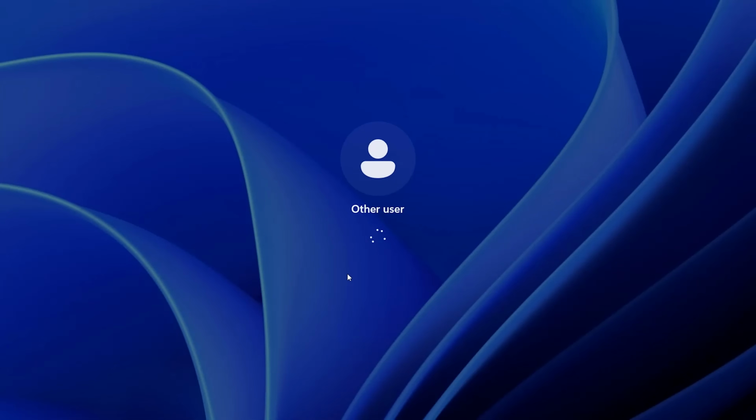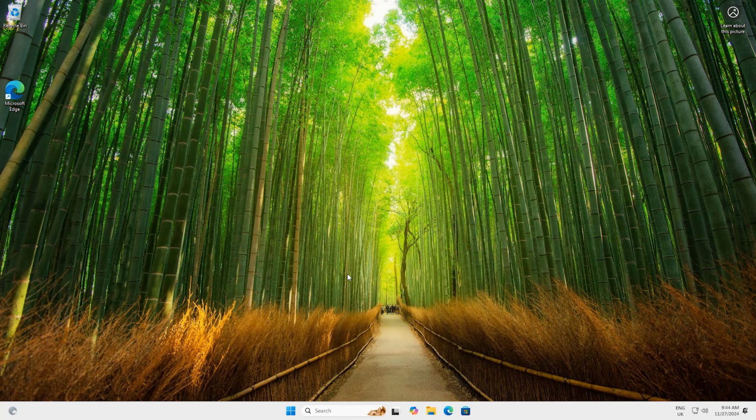And there we go. Now that has just authenticated me with Windows Hello for Business biometrics. This PC I'm using as the base PC is part of Azure AD, it's part of Entra ID, sorry, and it's got Windows Hello for Business. So I've not had to enter any further credentials to access my cloud PC. And here again, here's my cloud PC. So that is how you access your cloud PC.